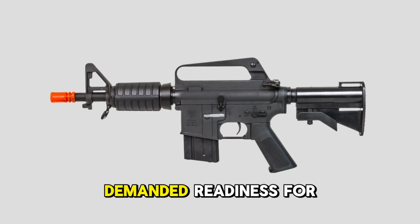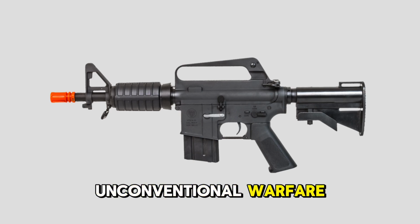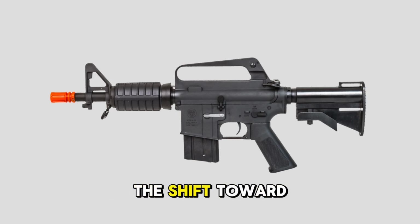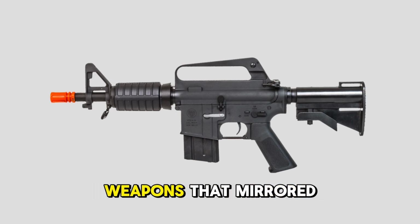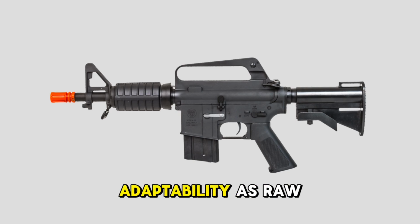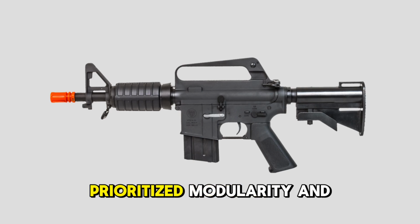The Cold War demanded readiness for unconventional warfare, counterinsurgency, and rapid deployment. The shift towards smaller, faster-moving units required weapons that mirrored that philosophy. The CAR-15 N-23 embodied this transformation.